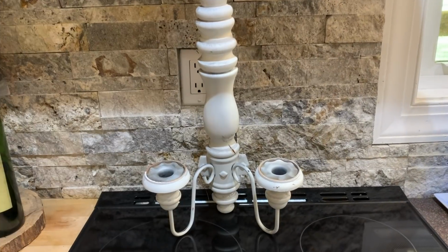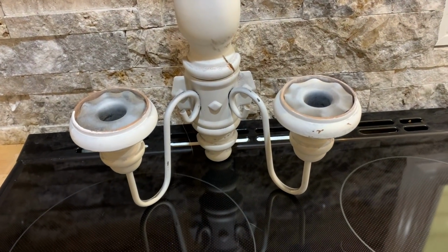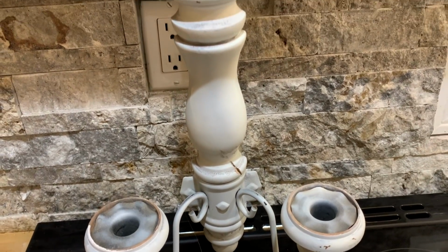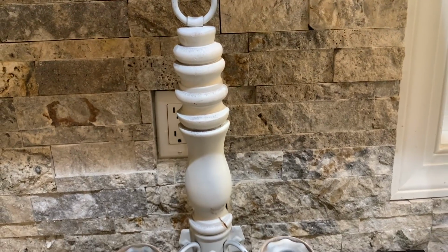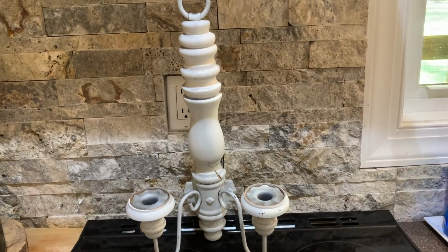Okay, decor flip number 1 is going to be a wood and a metal wall chandelier. I purchased this one at a yard sale, and I think I paid $1 for it. Somebody got a good start on refinishing it, and it looks like they just kind of gave up. It looks like they started painting it and put a thin layer on it. So basically, I just kind of went with what they started.